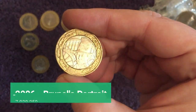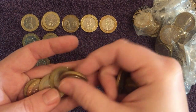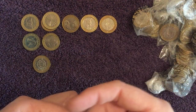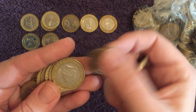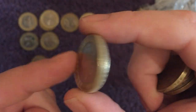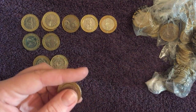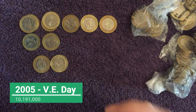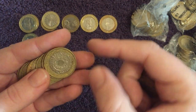So there's Brunel's portrait from 2006. Shiny one. That's all right though. About halfway through, I think. It's another fake. It's another fake. So annoying. There's another St. Paul's Cathedral, the VE Day anniversary. I wouldn't be surprised if I've missed one or two as well, if there's two that we've managed to spot as we're hunting.